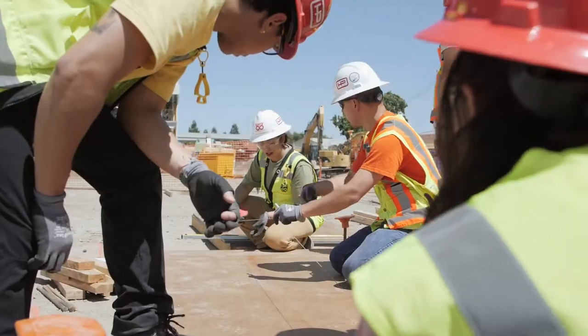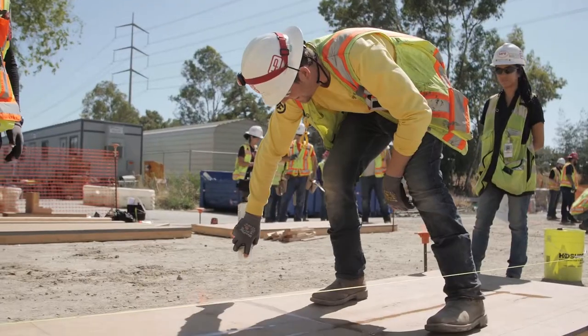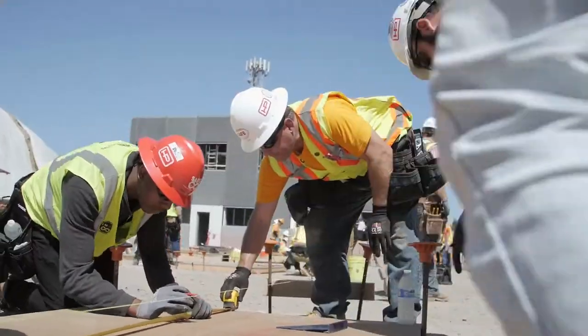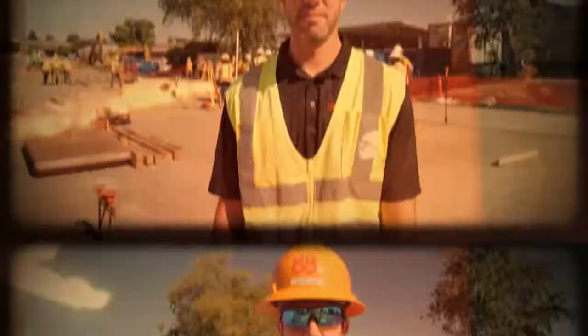Here we are at the end of day two, and by now almost all seven teams have been able to establish control for their wall, the face of wall, and a grid line using the old school techniques. Each team's got a little bit different character, and I'm really looking forward to tomorrow where they get to build their wall.